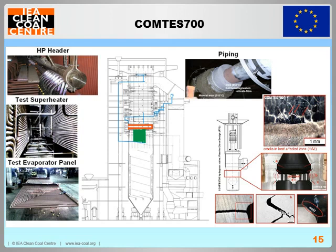The AD700 programme completed laboratory tests and operated a large-scale component test facility called COMPTES 700, which tested boiler components and valves. After 4 years of operating COMPTES 700 and subsequent evaluation, cracks were found in thick section valve bodies and pipes.